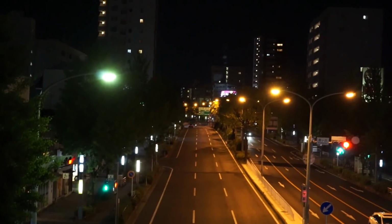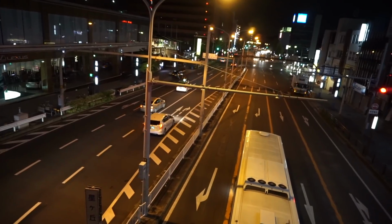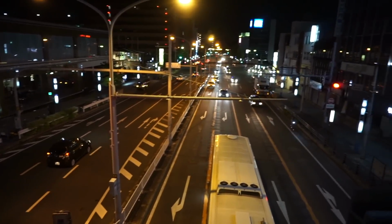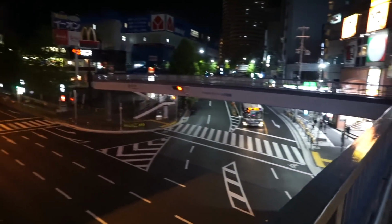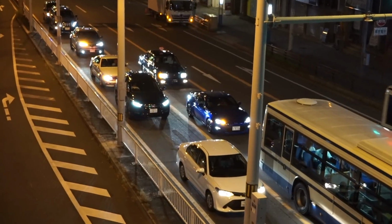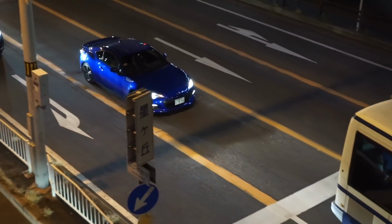Motorcycle versus GT86. All right, ladies and gents, I think it's time to head home. Got a few cool long exposure pics. I don't think there's going to be too many cool cars passing through here worth sitting out here for. It is what time? 11:28 on a Wednesday. So not a whole lot going on down here at Hoshigaoka Station area. So I think we are going to head back towards the house. GT86s are so popular in Japan right now. I think that's actually a BRZ, but same thing.